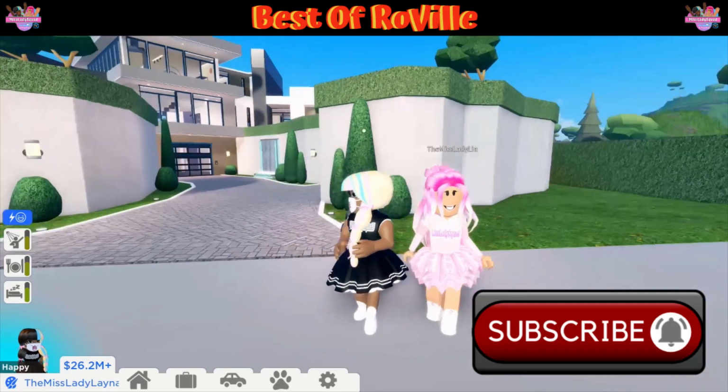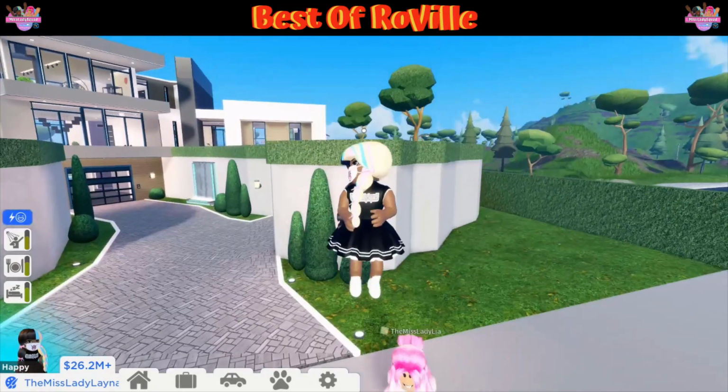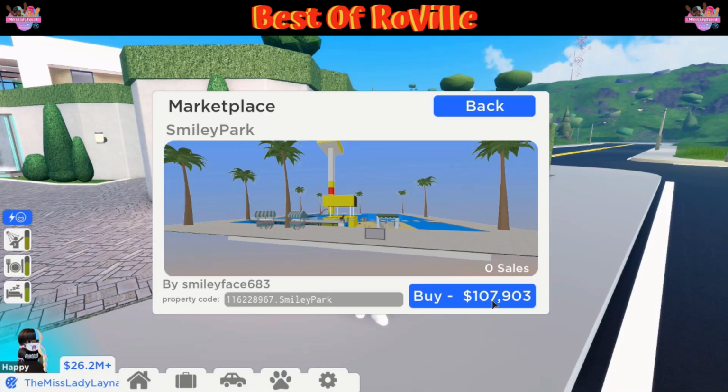Today, we're gonna be looking at something a little different. I'm really excited about this. We're gonna be looking at a park. Let's go ahead and check it out. And there it is, SmileyPark. This is actually a water park, so I'm really excited to see how they implement a couple of things with this park just to get some ideas. And this is by SmileyFace683.